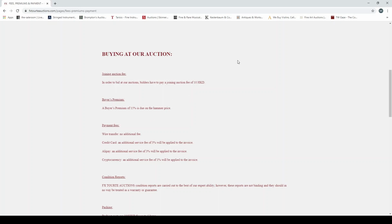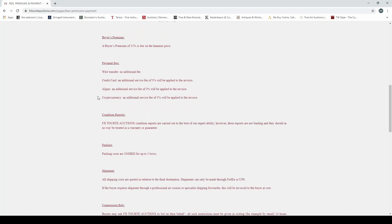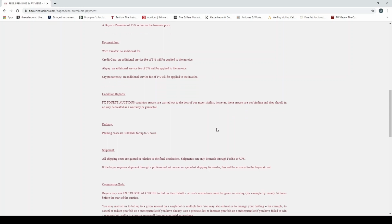Buyer's premium is 15% on the hammer price, which is actually pretty good. That's the lowest that we've seen so far. Payment: wire transfer no fee, credit cards 3%, Alipay 3%, cryptocurrency 1%. Interesting, you can pay with your bitcoins, so that's a little bit different.